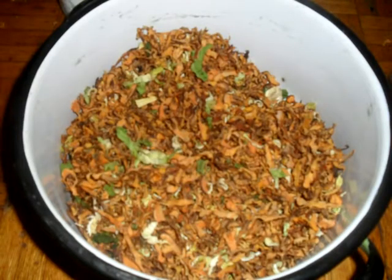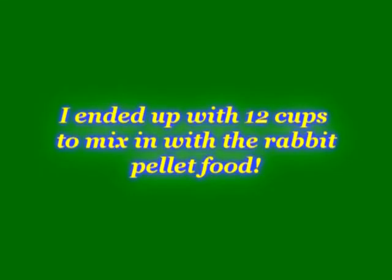But I got it for nothing. And all the skins and tops of the carrots and any little softer ones and all the vegetable tops and bottoms and things like that, I just cut up and I put in my dehydrator and I'm going to mix that with my rabbit pellets.